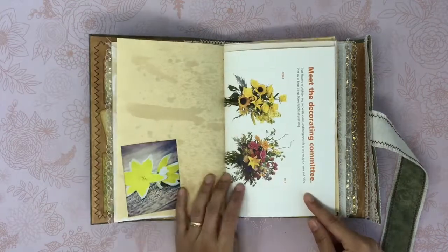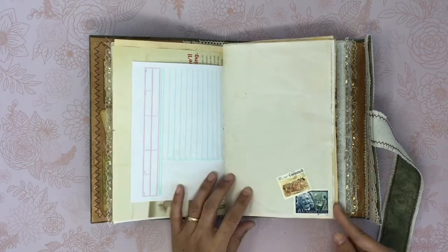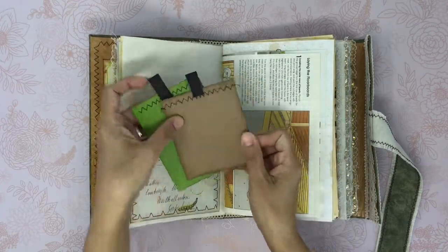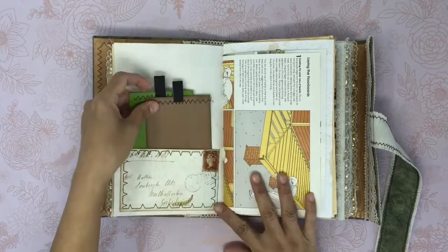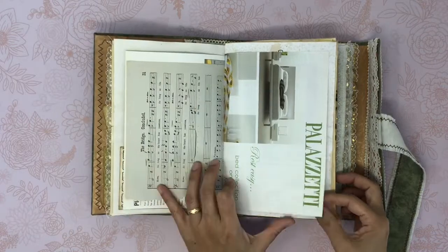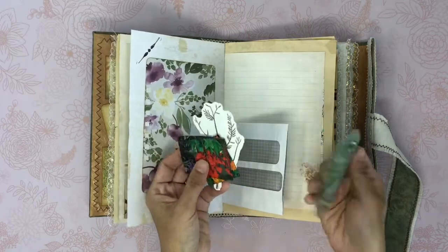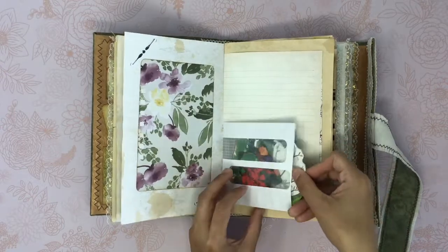also magazine and catalog pages, and images from old books. This is a page from an old notebook. There are stamps, lots of tags, and the pocket is from, I believe, Ephemera's Vintage Garden. There's a music sheet, graphic paper, and then cut out images of nature that you can use here or for your other projects.